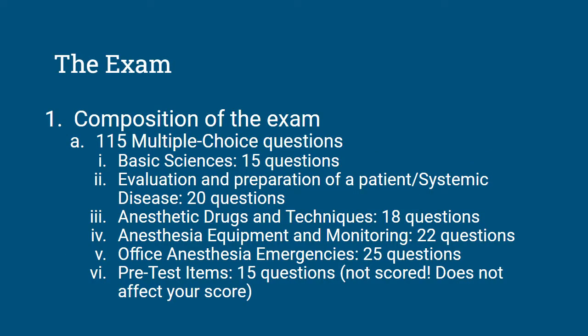So the composition of the exam: there are 115 multiple choice questions. It breaks down into different categories, and each category has a certain number of questions, which means it's weighted differently, right? So for something like basic sciences, which has 15 out of the 115 questions, versus office anesthesia, which has 25 out of the 115 questions, you can definitely see how office anesthesia emergencies are weighted way more. So that might be some place where you might want to put more of your energy.